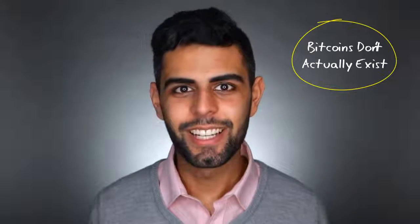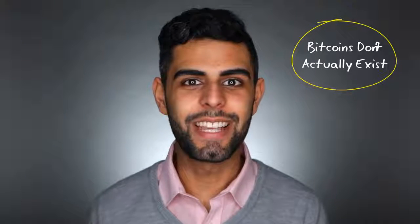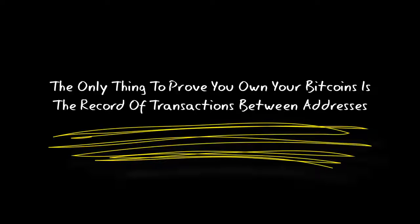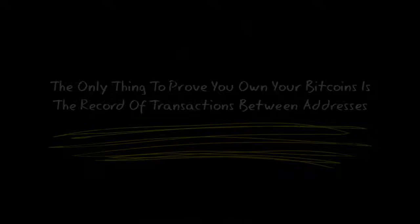Remember, Bitcoins don't actually exist, only records of transactions. Now, you may see a wallet with many Bitcoins in, but there's nothing physical or actual digital in there. The only thing to prove that you own those Bitcoins in that wallet is the record of transactions between addresses.